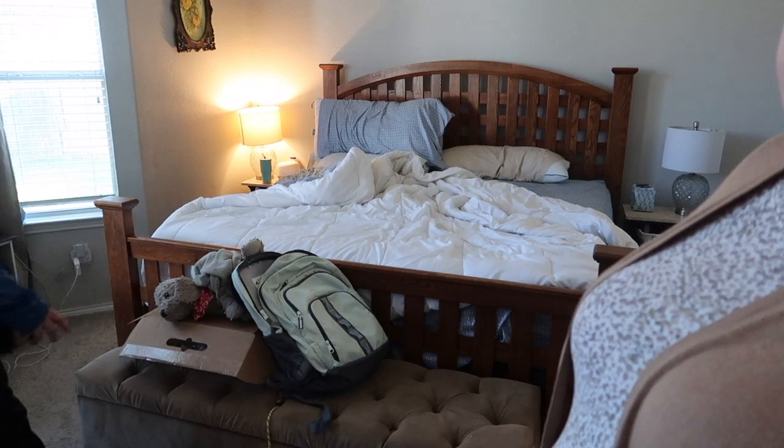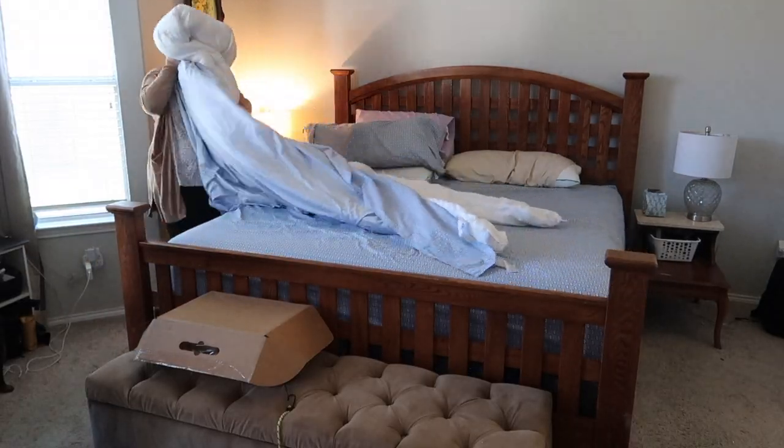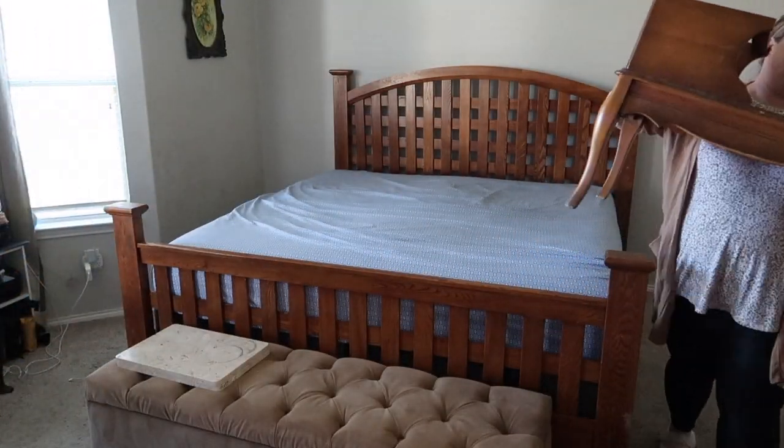All right, let's take a look inside, because we've got 1 more big project and then we just have to put everything together. I'm so excited. It's time to move the bed. We are both dreading it because that mattress is so stinking heavy. It's so heavy, and more than heavy, it's awkward because it's kind of floppy.